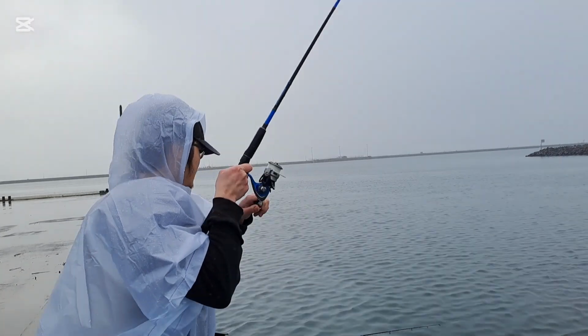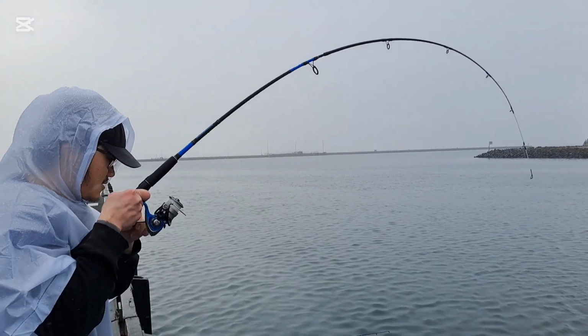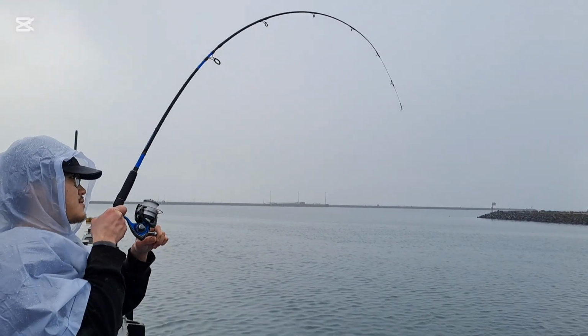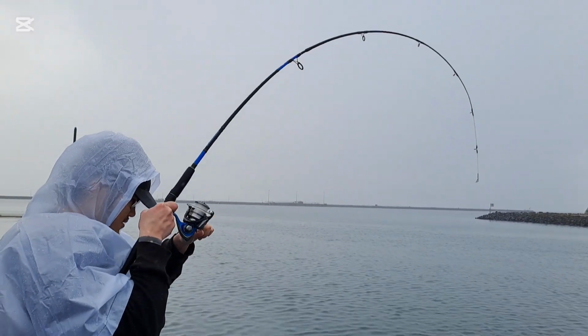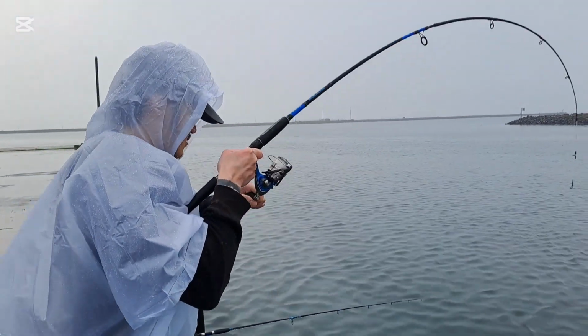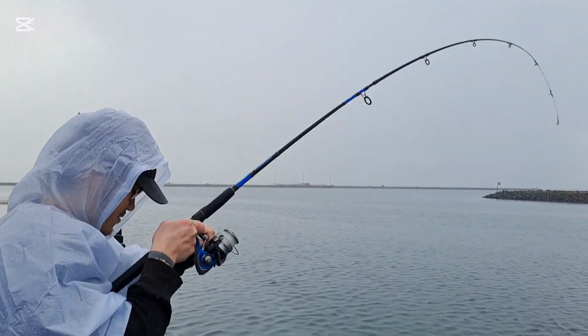What is Rock onto here? What's this guy got? What's it feel like, bro? Feels pretty big. Looks like a banjo shark. Yeah, bloody banjo. Out of all the fish you can catch, your tail wraps a banjo shark. Hang on, we're going to end up losing a rig here.